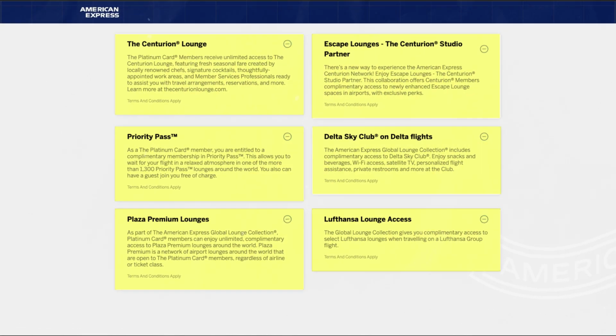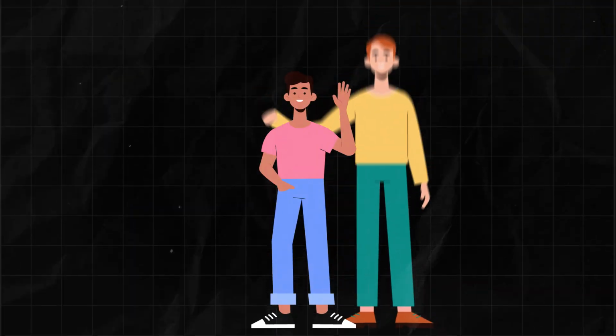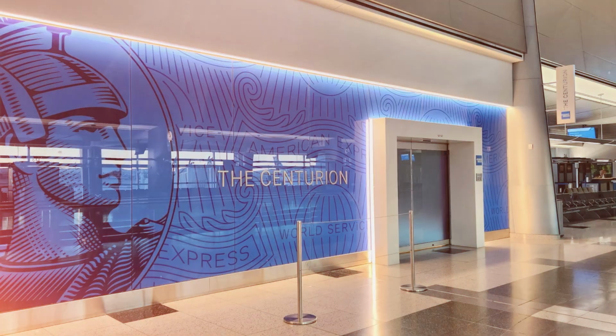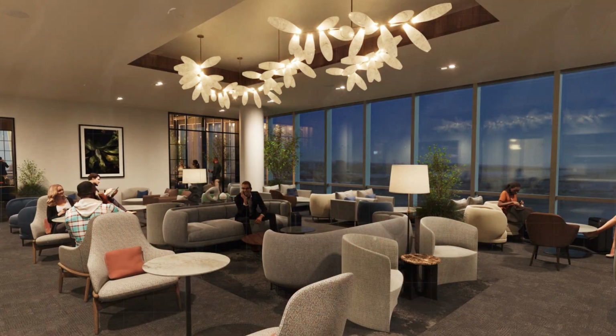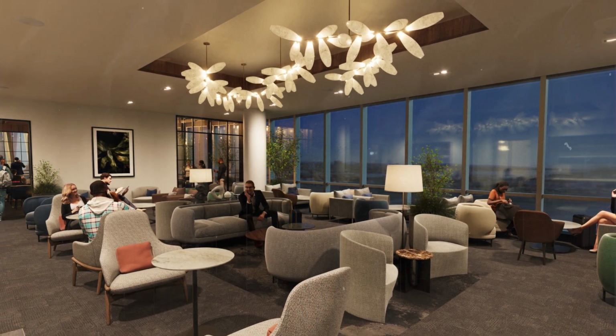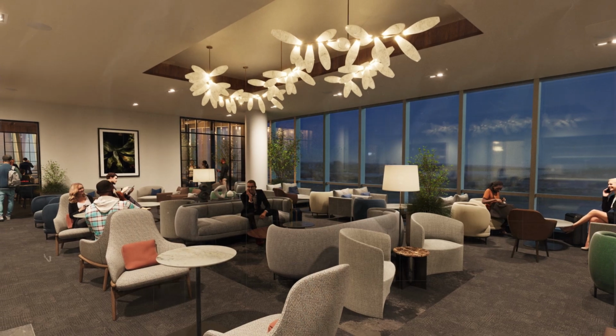Plus, as a Platinum card holder, you can bring one or more guests into most of these lounges with you, which will make traveling that much better for whoever you're with too. Plus, the Platinum card also gets you access to American Express's own Centurion lounges, which are highly exclusive, high-end lounges that can't be accessed in any other way.